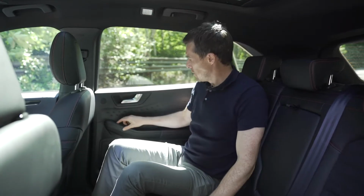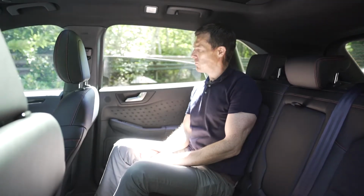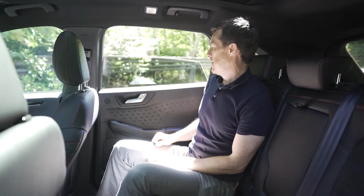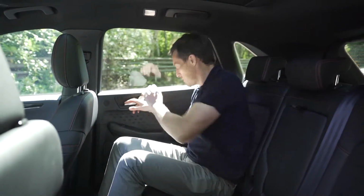But let's just do the important test. Will the rear windows go all the way down? Fail. Oh dear. Anyway, enough of that. Let's check out the boot.